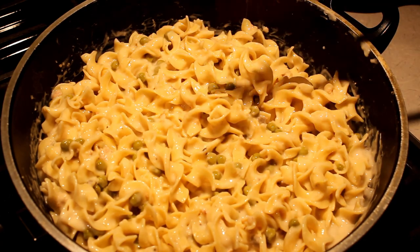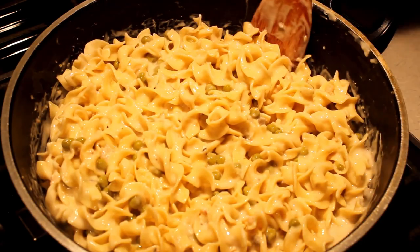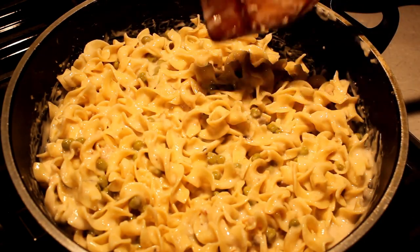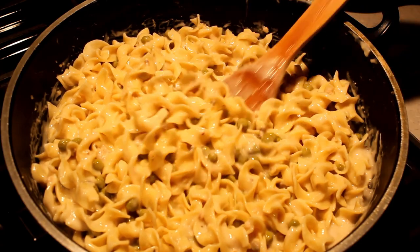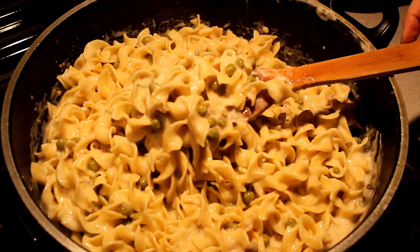But you know what? This is just an easy weekday meal. You can have it ready in less than 1/2 hour and you're eating. All right, that is the tuna noodle skillet all ready to go.